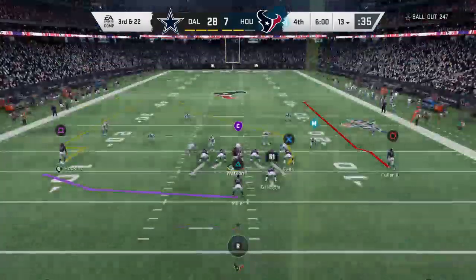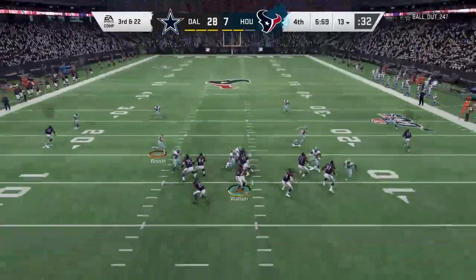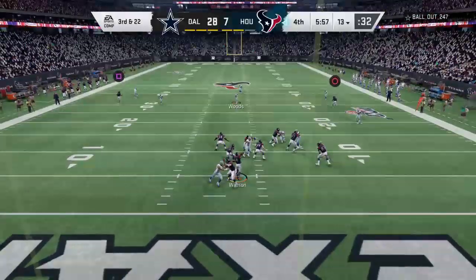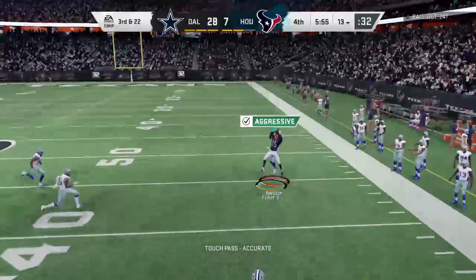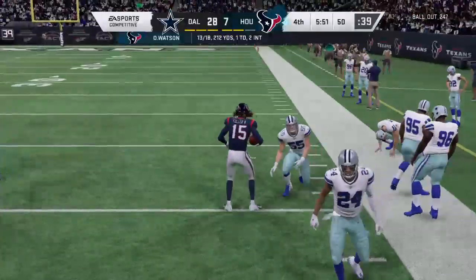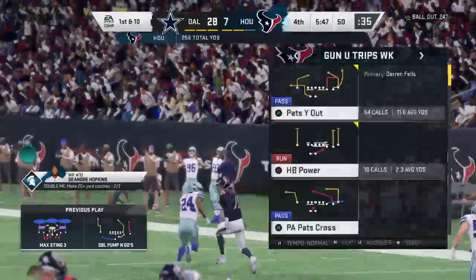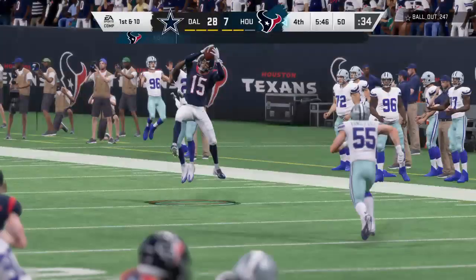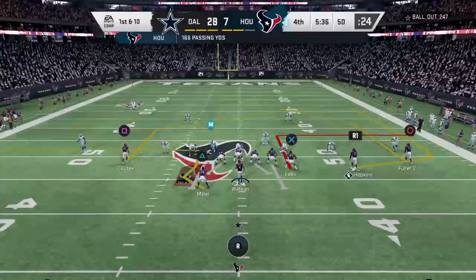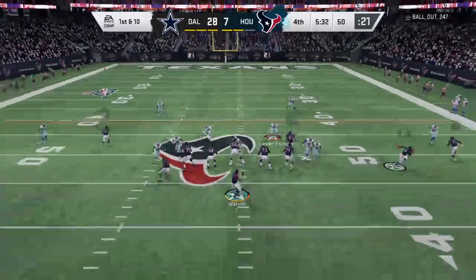Following the sack, it's now 3rd and long for Watson and the Texans. He's going to wind up and air it out. He's got a man, complete. And he's got the first down yardage before being taken down at midfield. Might want to remember that 3rd down play, 37 yards. So the line of scrimmage all the way up to midfield now as they've got it 1st and 10.